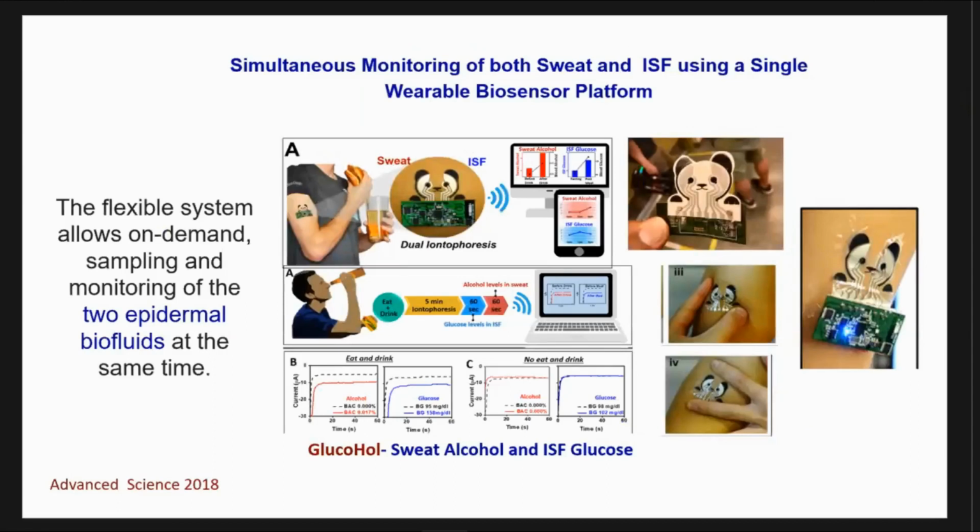This can measure both sweat and ISF: ISF glucose and sweat alcohol. So in 5 minutes, you both stimulate the sweat from your alcohol sensor here, and then you get the glucose extraction here. You can get both while you're drinking and eating. You see correlation to blood alcohol, blood glucose. These are control, no eating and no drinking.